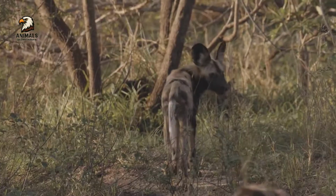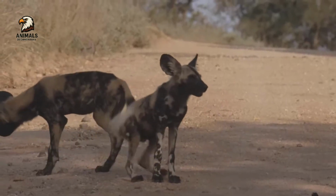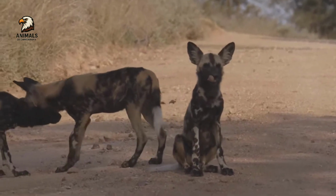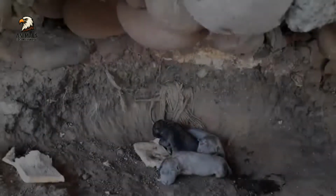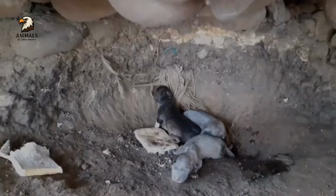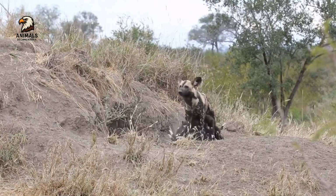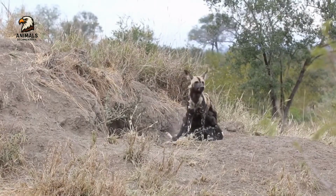Deep inside an abandoned termite mound, hidden from the sun and prying eyes, lies the heart of the wild dog world, the den. Here we find the fourth secret, a system of cooperative care so profound it seems almost utopian, but one with a brutal reality check. At the center of it all is the alpha pair, typically the only ones in the pack to breed, forming a bond that can last a lifetime.